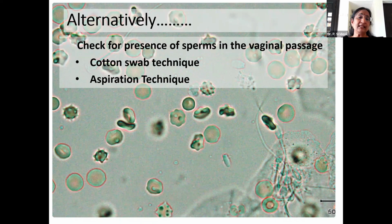So you will be able to visualize both the cells as well as the sperms in the swab or in the aspiration technique. Okay. Now the presence of sperms is 100% indicative that a mismating has happened. But please remember, an absence of sperms does not rule out a mating. I'll be able to visualize these sperms for at least nearly 72 hours. So at least for a period of 3 days.